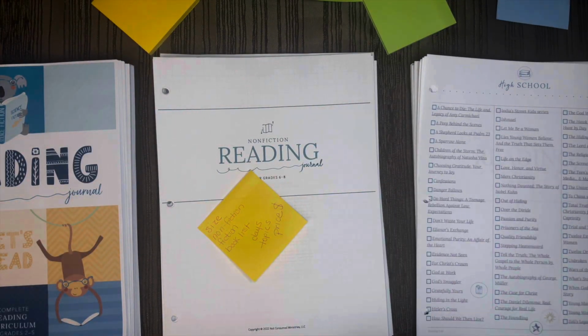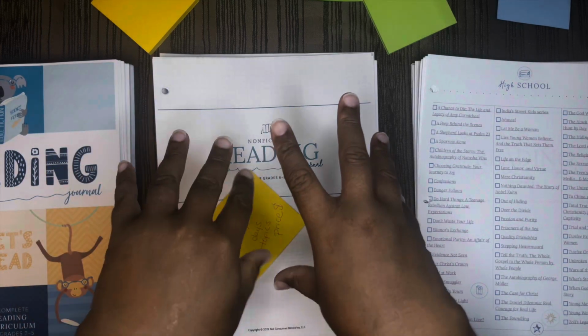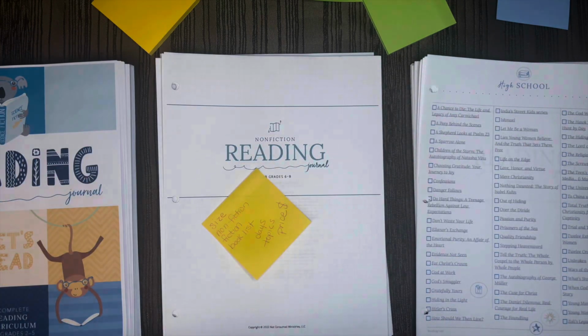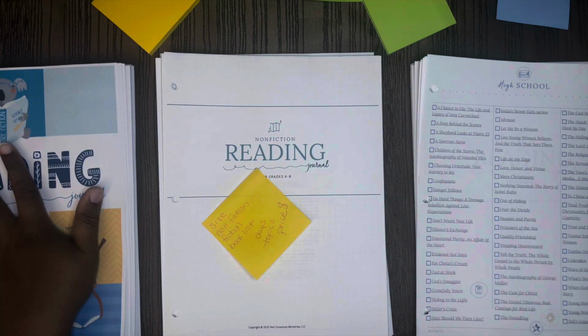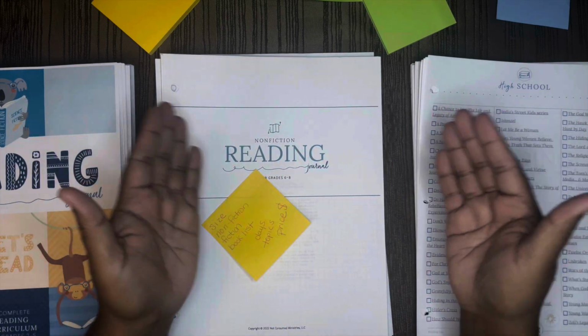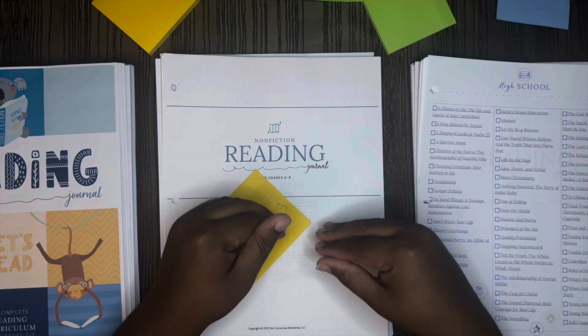So I'm doing a comparison for you. Sorry about the beeping. I'm doing a comparison for you to just show you, are they the same? Are there differences or not differences? Like I said, this is more elementary, this is more middle school, this is more high school, and I will move them closer under the camera as I talk about them.